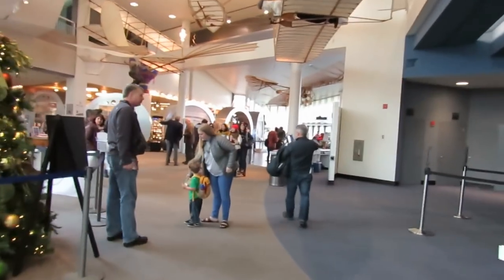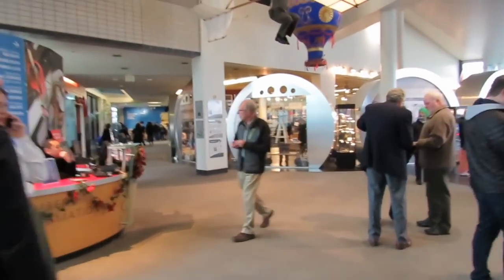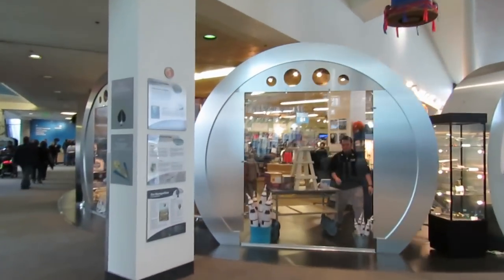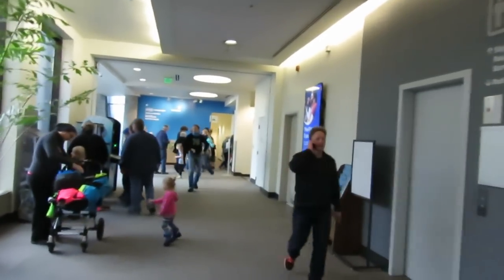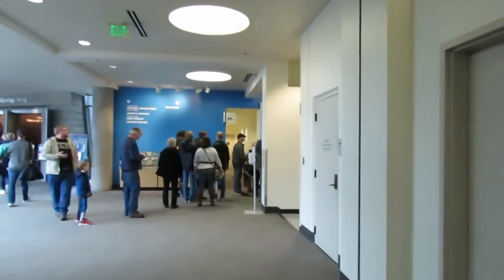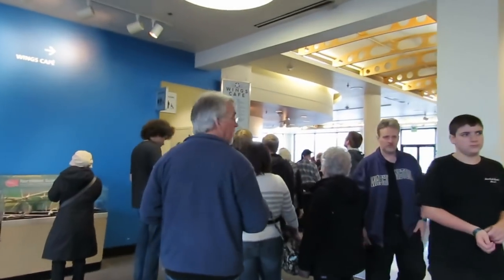And it's about time for lunch. And they have a decent sized gift shop here. There's a big line of people, it looks like, trying to get into the diner here. It doesn't look that bad.